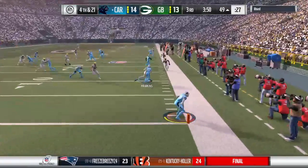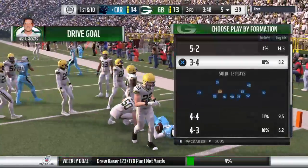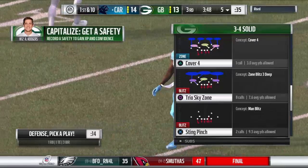Now this is fielded in the end zone. It'll wind up being a net of 41. 9-yard return, 50 on the punt. And the Panthers will have a 1st and 10 from deep in their own territory.